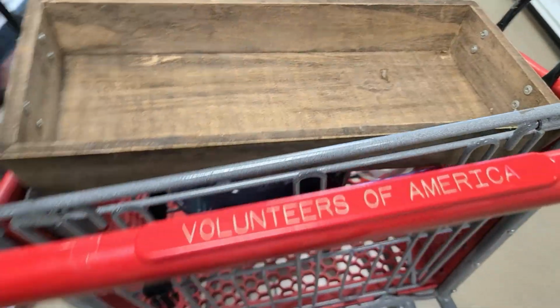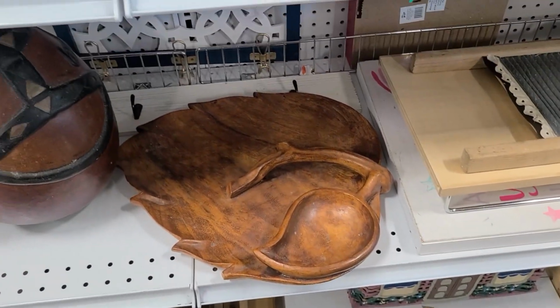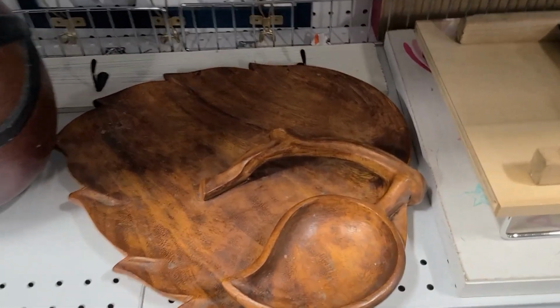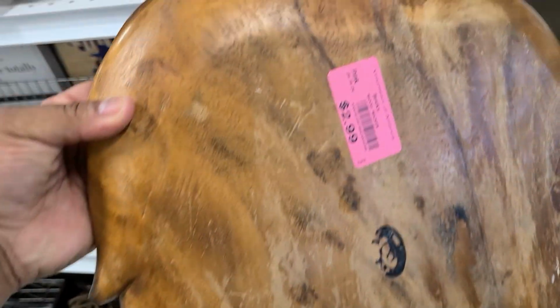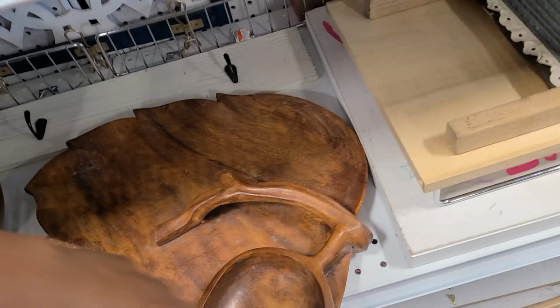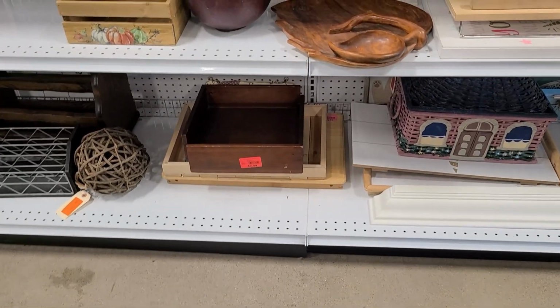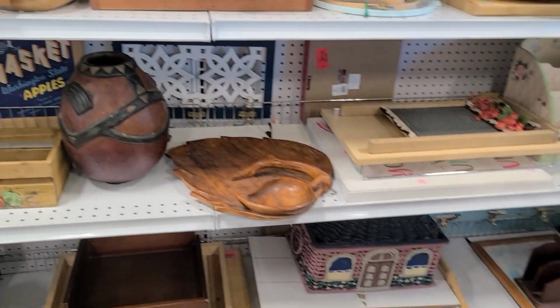Overall, I would say that this trip was a success, and Volunteers of America just comes through for me each and every time. Out of all the thrift stores, Ohio Thrift Store, Goodwill, Salvation Army, Volunteers of America, and so many others, Volunteers of America has to be my absolute favorite thrift store to shop at.